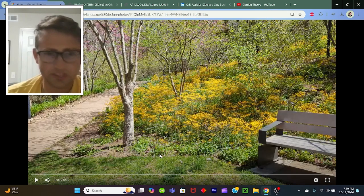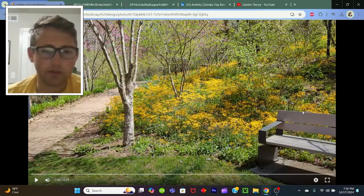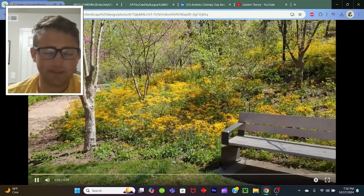But this is at Crystal Bridges, an art museum that has 100 acres of trails and grounds with a lot of native plants. And this is mostly golden ragwort in a mass planting on this hill. I'll play this for you.